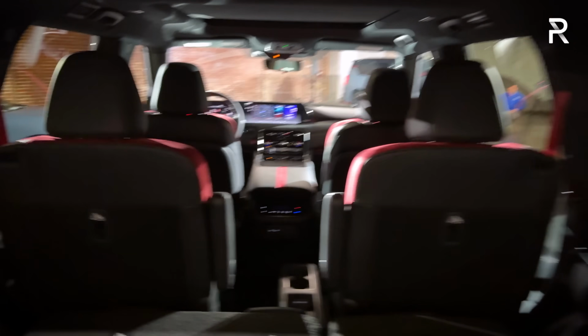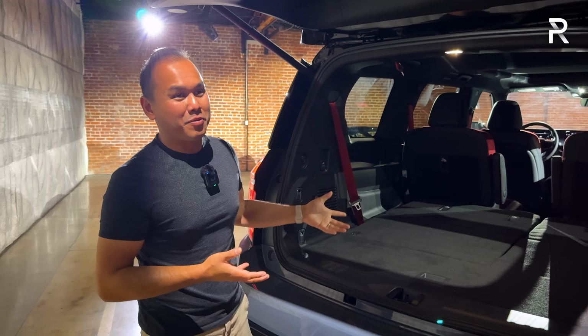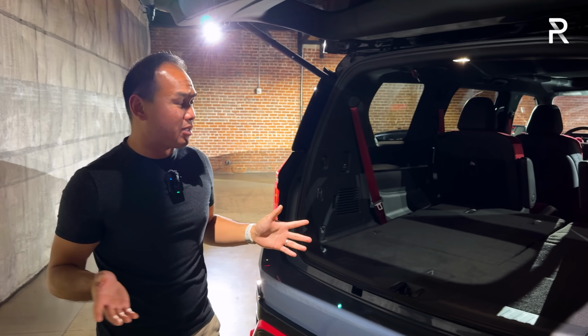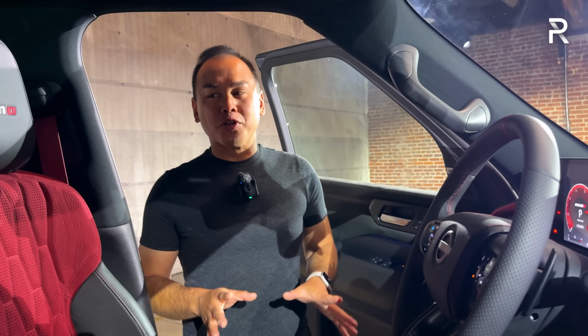So again, the Armada offers plenty of practicality, and now, of course, for those of you who are enthusiasts, now you can get it with the Nismo tune that gives it the better handling dynamics that you wouldn't expect a body-on-frame SUV to have.